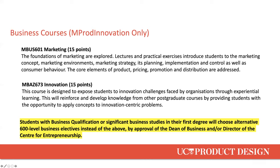The other course is the innovation course. This one is probably going to be valuable to most people, because even if you've done a business degree, you may not have done innovation. And it helps students look at innovation challenges faced by organizations, and it's very experiential. So as I say, either of those courses you can swap out for different alternative 600 level business electives instead, and you just do that by consultation.